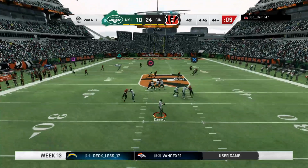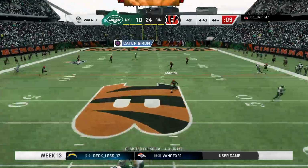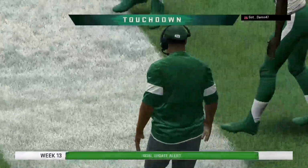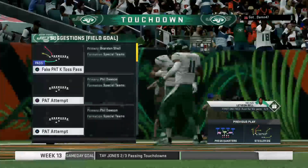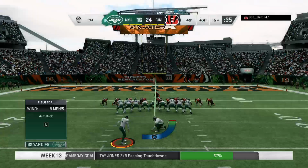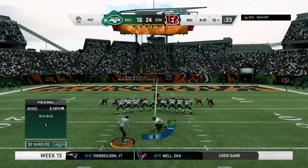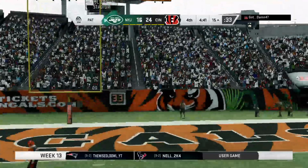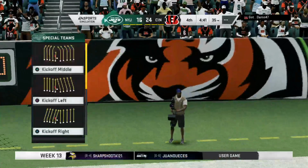To throw is Darnold. He's going to air one out for Anderson. That's going to be caught. And he's in. Touchdown, Jets. Robbie Anderson with his 2nd touchdown of the game, number 7 on the year, as his guys are back within a single score.